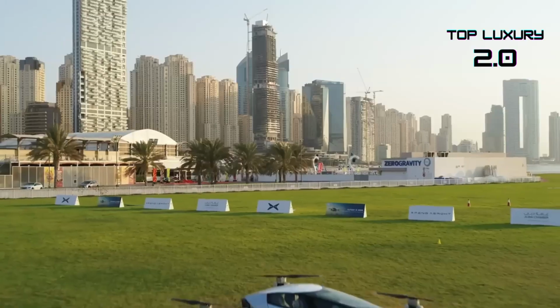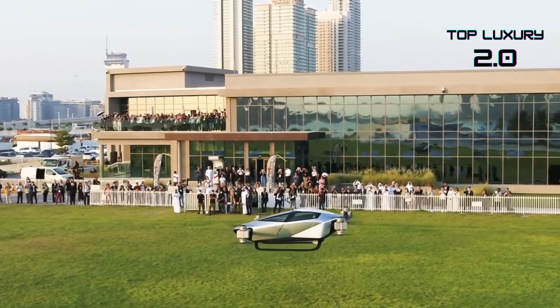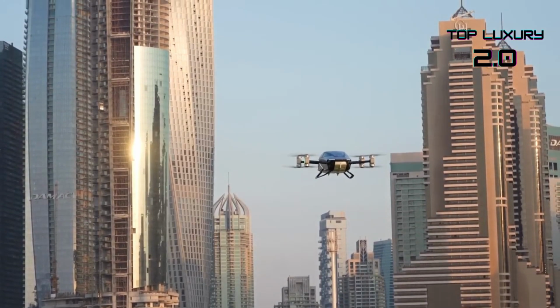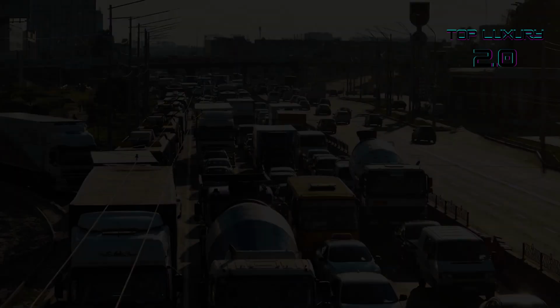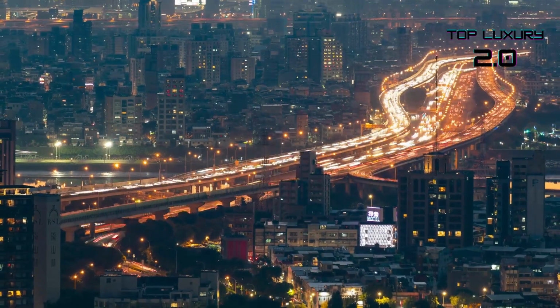The future of travel is here with flying cars. These innovative machines are changing the way we get around, and in this video, we're going to take a look at how they work and what they can do to help us get where we're going. If you are sick of traffic, that's not a problem anymore because now you can fly over it.